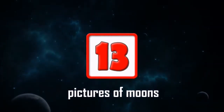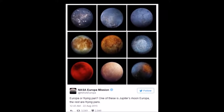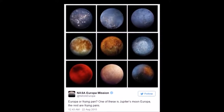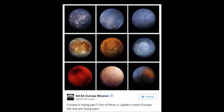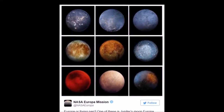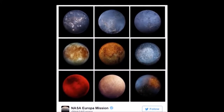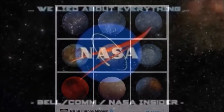Pictures of moons. NASA did this tweet a while ago. Europa or frying pan? One of these is Jupiter's moon Europa. Can you find it? Are they trying to tell us something? Oh, I think I know. Europa is a frying pan in space.